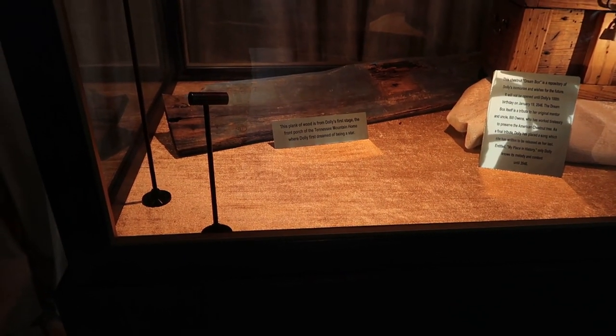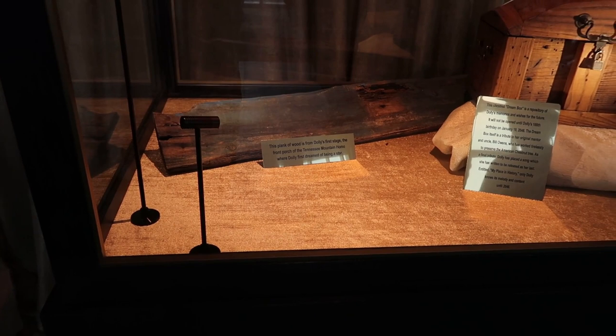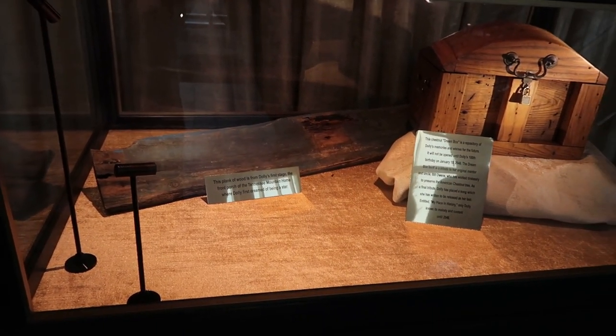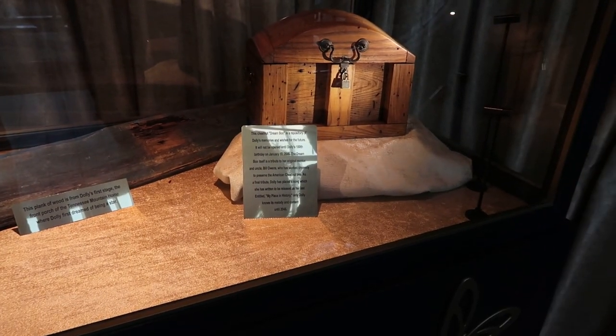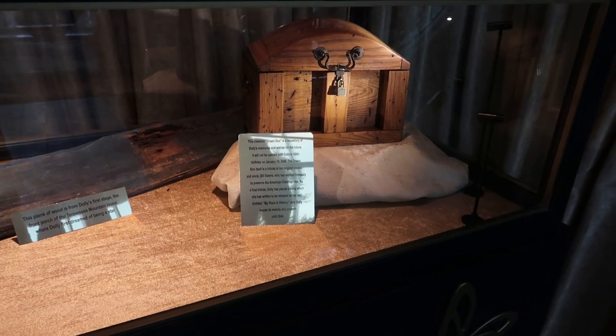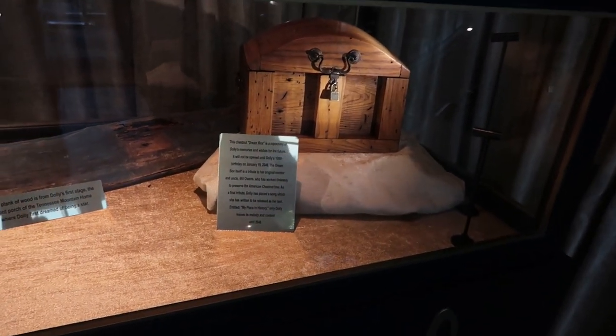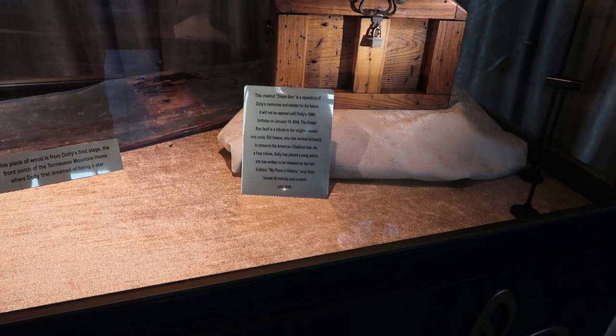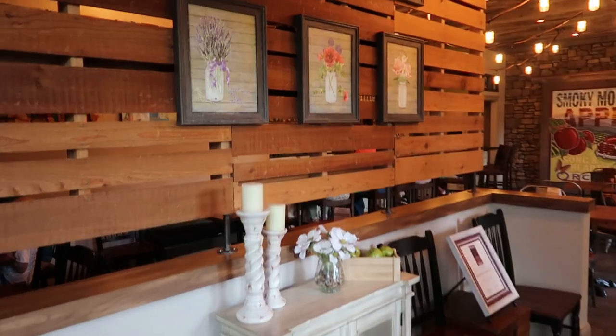Plankwoods from Dolly's first stage, the front porch of the Tennessee Mountain home where Dolly first dreamed of being a star. Dolly's dream box won't be open until her 100th birthday, 2046. Oh, she put a song in there.